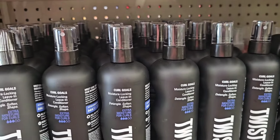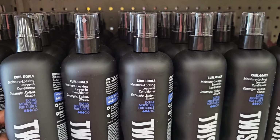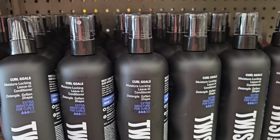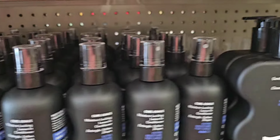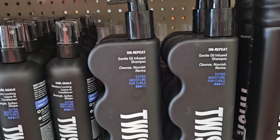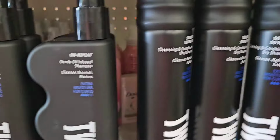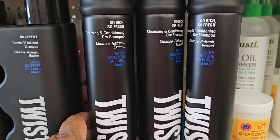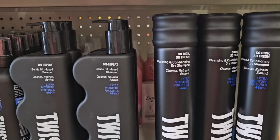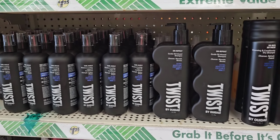So today we're in Dollar Tree and they have the Twist Moisture Locking Leave-In Conditioner, Detangle Soften Shape, Extra Moisture for Curls, Curl Goals. And they also have here the Gentle Oil Infused Shampoo, Extra Moisture for Curls, 13 Fluid Ounces. And they also have here the So Fresh Cleansing and Conditioning Dry Shampoo as well. So these are what they have here.